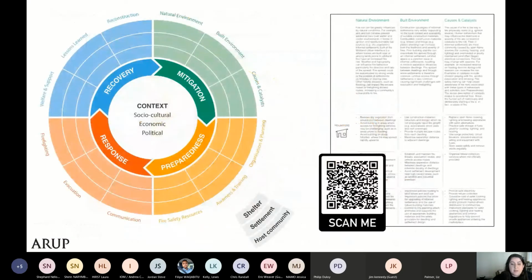And like other disaster risk, it can be useful to consider fire safety through the lens of the disaster cycle with its 4 stages: mitigation, preparedness, response, and recovery. This is a framework we developed at ARUP for fire safety in informal settlements, and we definitely don't have time to go through it, so I provided a QR code on the bottom right, which you can use to access the full document. I do want to highlight a couple of quick points.